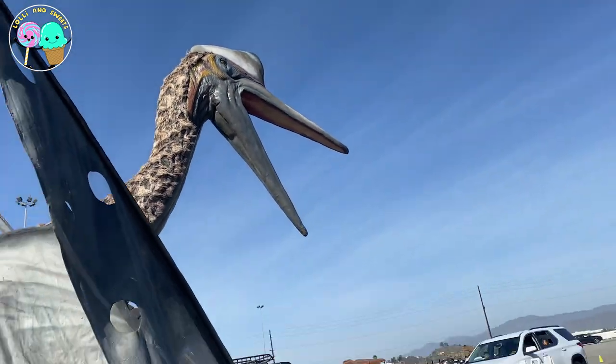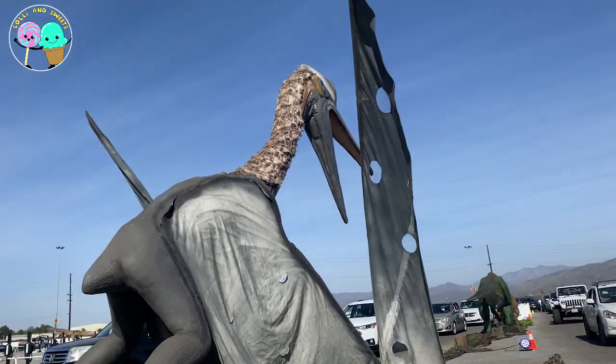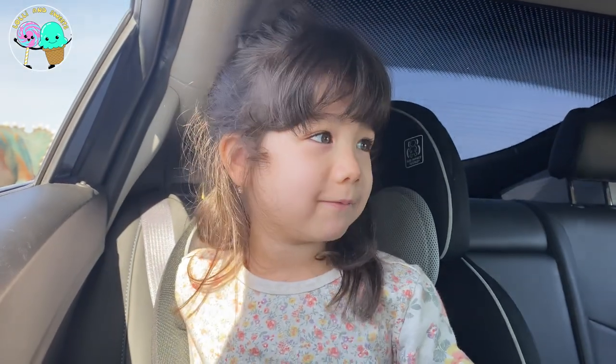Now here we have the pteranodon. The difference between this and the pterodactyl is that a pterodactyl had teeth and the pteranodon did not. Mommy, this is going to be so scary if it wakes me up.